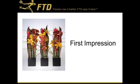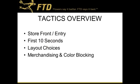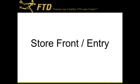So with the webinar, I want to go over some very tactical forms of how you can strategically place your store ahead of most. So we're going to cover the storefront and entry, and then the first 10 seconds of the shopping experience and layout choices that are available and things that you might want to look at and choose and think about, and then also merchandising and color blocking, which I think people have a lot of questions on. But first off, we'll start with the storefront and entry.